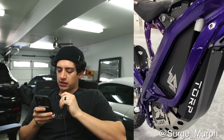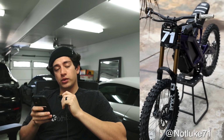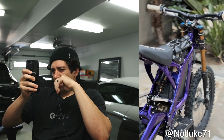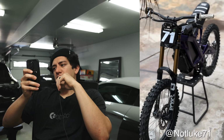Once you get some wheels, the thing's gonna be dialed. And some front suspension. Next one up, this is a clean one too. We got not Luke, even though it probably is Luke. Purple Sur-Ron once again, Fox 40s. I'm not sure if that's a warp 9 or prickly triangle, if that's a stock rear shock, or if it is something else. Pretty clean, dude. I like it. I like it. He has the TRP brakes too.